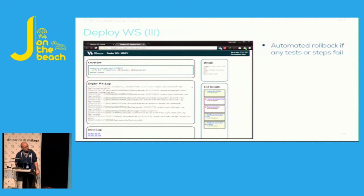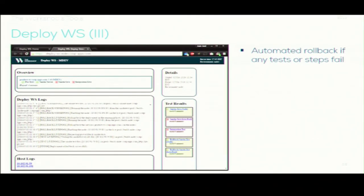If something fails, you will see two red boxes on the right, so two of them failed. It will just automatically do a rollback and then run all the tests again after doing the rollback. And in this case, they passed. So we have been able to roll back without really affecting anything.